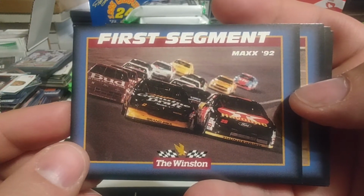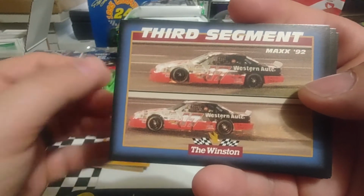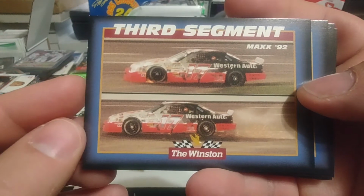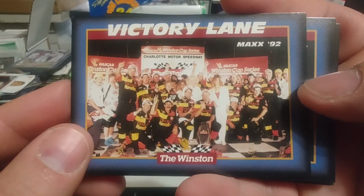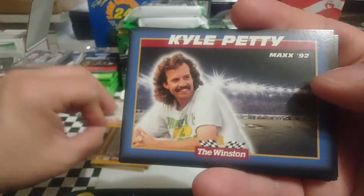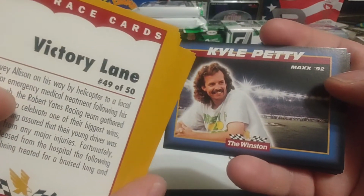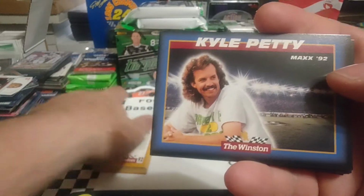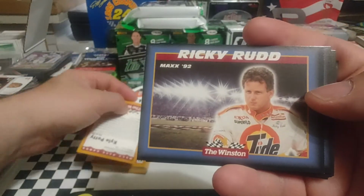Here is the first segment. Be nice to get signed by a few drivers maybe. Third segment, DW had a spin. Be kind of nice to get that one signed. Davey, well, the team in victory lane, Davey was at the hospital. And these are going to be the even-numbered cards because that's probably number 49. Yeah, that's strange how they did that, have the odds and the evens staggered. That'd be a nice one to get signed too.